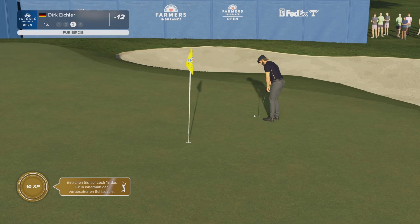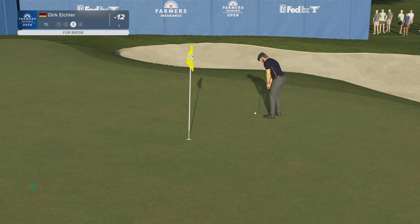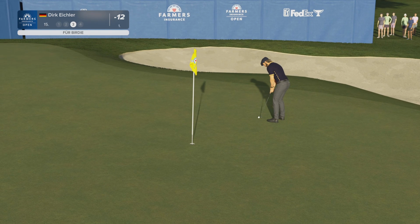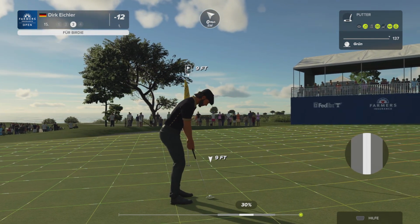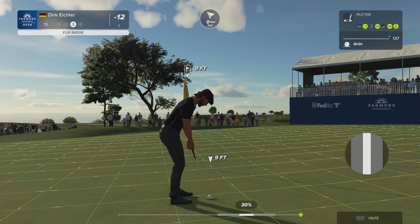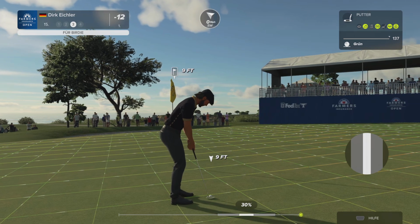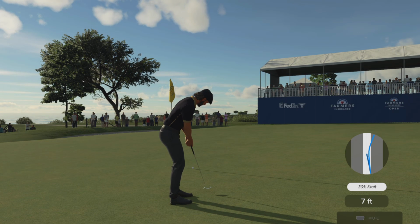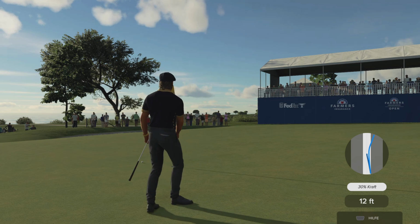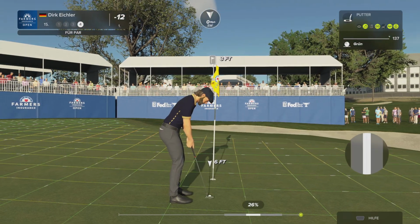Terrific shot into the 15th and a chance for birdie. 9 feet to the cup. Looking for another birdie here. That was a gallant attempt. It's just about 3 feet away. This is what they have left for par.